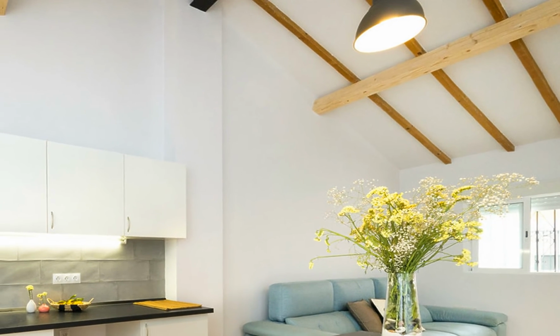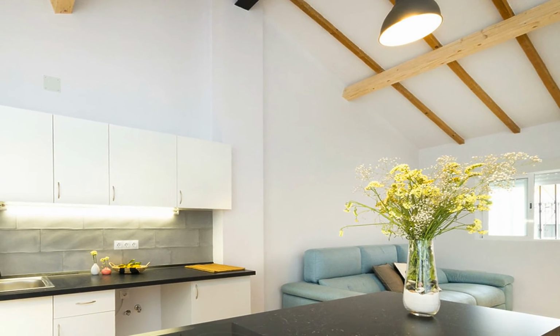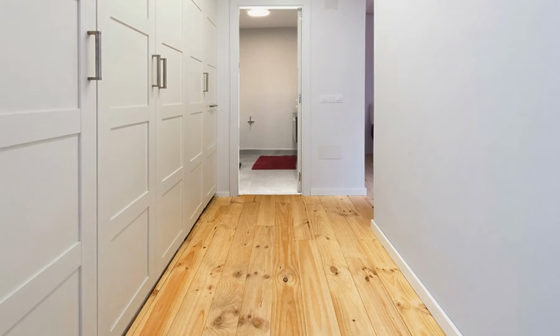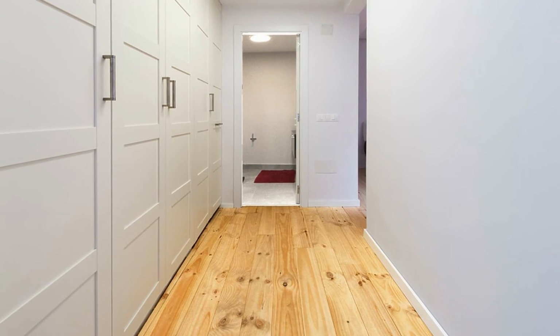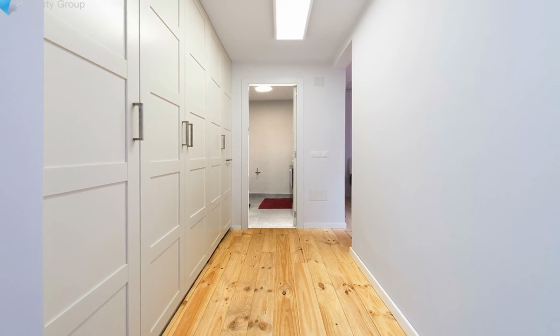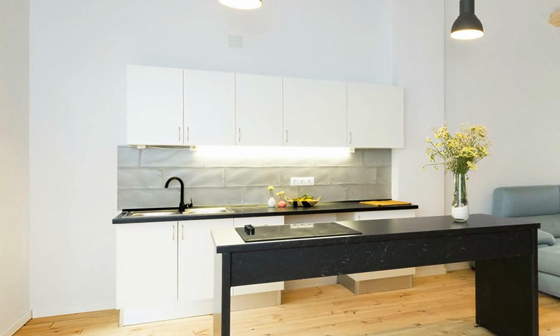The property of total 78 sqm build area consists of a salon open to the kitchen on the ground floor, a bedroom with a double bed, and a bathroom. On the upper level there is a spacious terrace of 50 sqm.